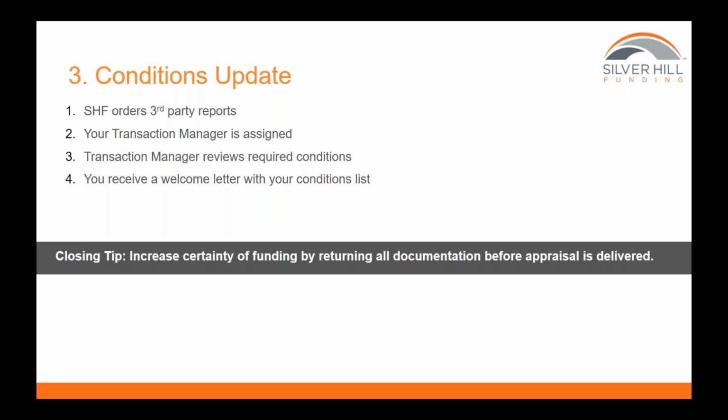The closing tip here is really the critical part, I think. The idea is if you have all your documentation required in before the appraisal gets in, it's really a quick turnaround after the appraisal is reviewed, which usually takes about a day or two to get our appraisals reviewed.